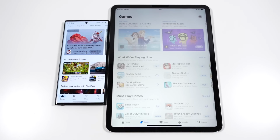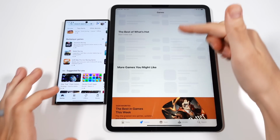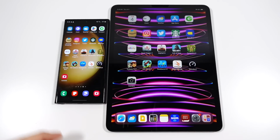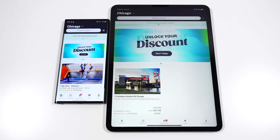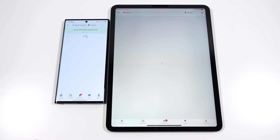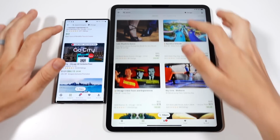And you'll find games load faster on the Samsung. So look at this, content is still loading up a little bit slow over there. If we go ahead and swipe out, one thing I really like about the Galaxy S23 Ultra is Samsung has improved their animations. While they're still not the best out there, I feel like they're definitely better. The iPad won that one out when we actually loaded something.